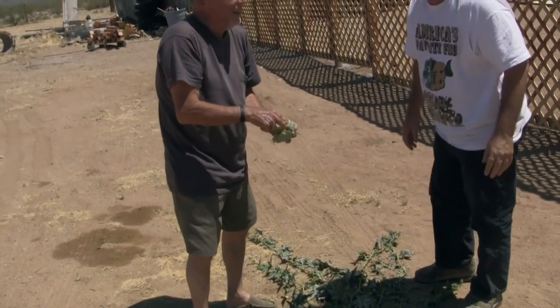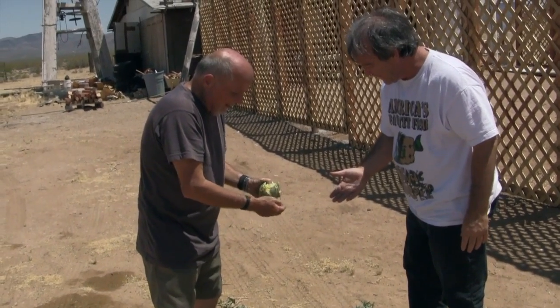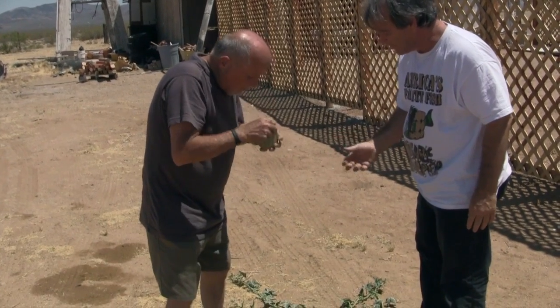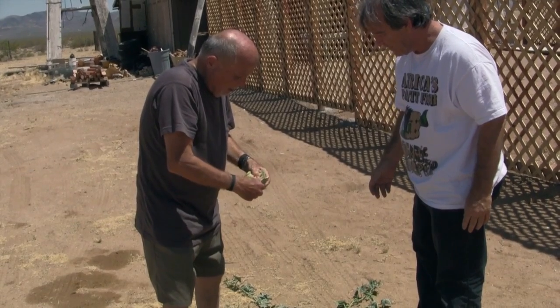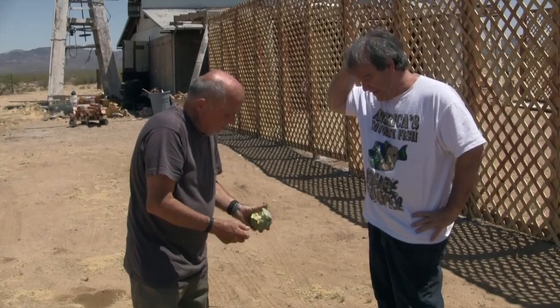This is funny. That's not a tomato. No, this is a squash. See these squash seeds? Is it a squash or a watermelon now? Well, it's something I'm not familiar with, but it's definitely in the melon or squash family. I would say it could be even a gourd.